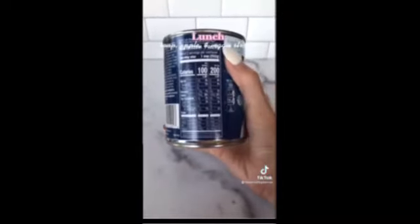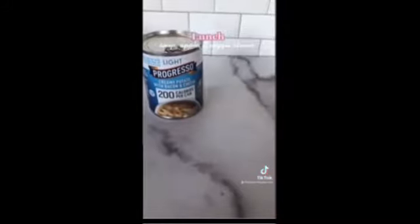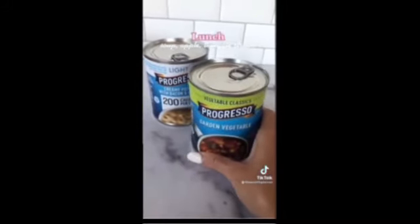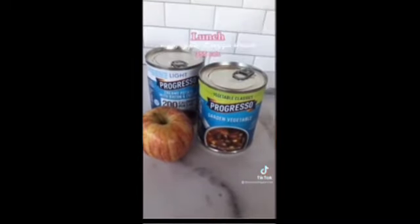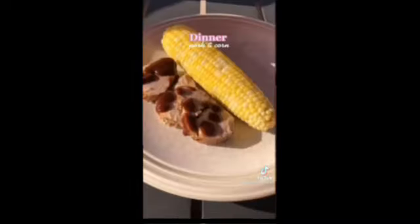Lunch is this delicious Progresso soup. They're only 200 calories a can, so you know I'm eating the whole thing. It comes in many flavors, including the garden vegetable. I'm also pairing this with an apple and my favorite, a little bag of veggie straws.